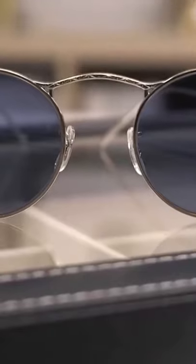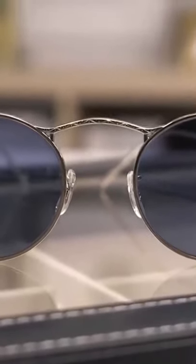Getting into the funky side of the collection here with this pair. These are the Oliver Peoples M4, and these are actually a limited edition, though Oliver Peoples does have a 30th anniversary M4 available now on their website in a variety of different colors.